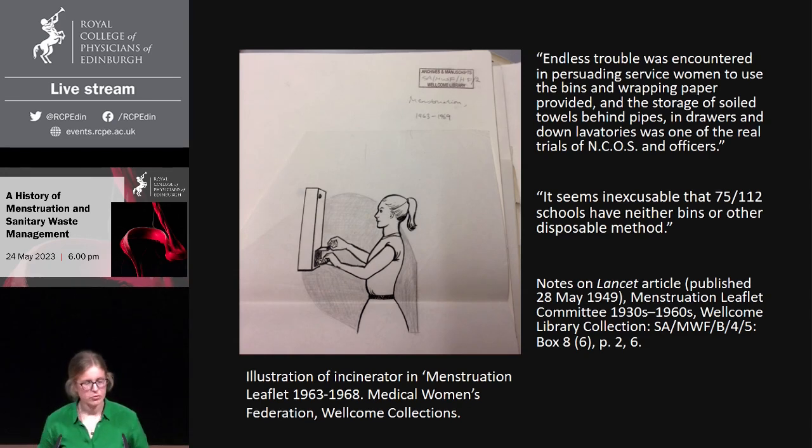The Medical Women's Federation noted that incinerators were not working and suggested instead that you put simply a bin in the public space where you wash your hands, where you have your smoke, where you put on your makeup, instead of the incinerator. So simple exchange here. Turn those incinerators off, they're not working. But these bins in the public space are also incredibly unpopular, as this quote attests to.